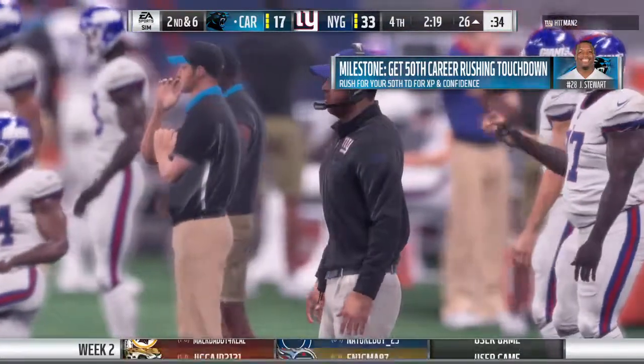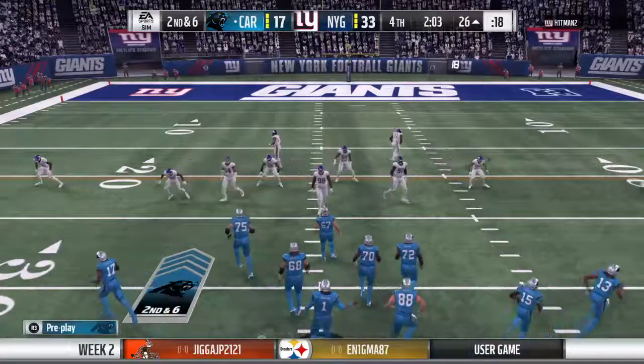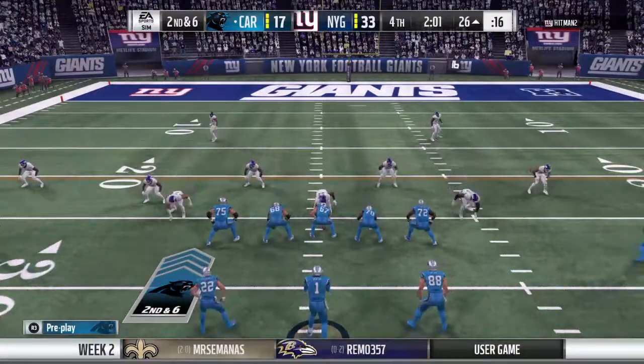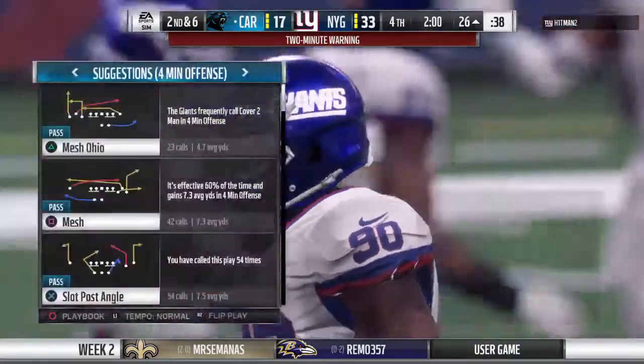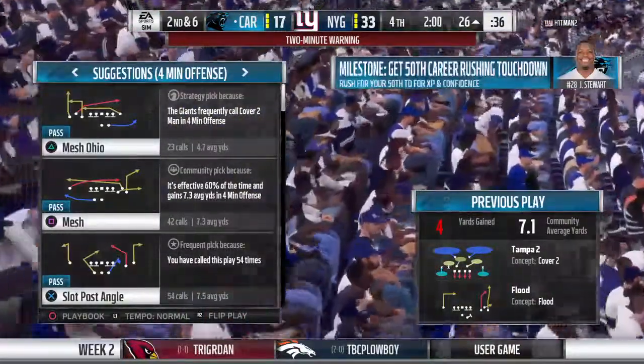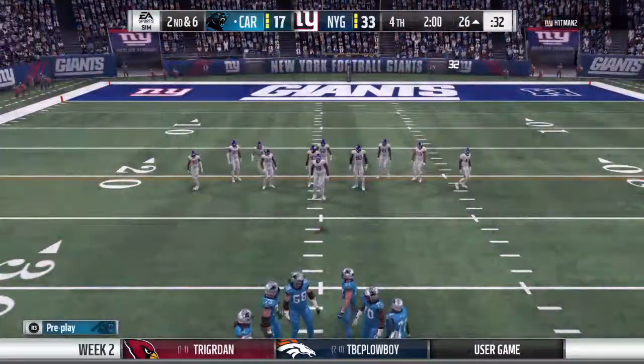How about a tip of the cap to the defense? They're working against a very mobile quarterback, but all day long they've kept him under wraps. And on that play, they held him to a short gain. Time for a break. We'll come back to wrap this one up after this.